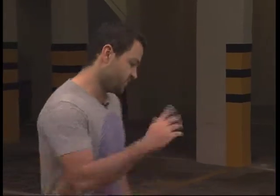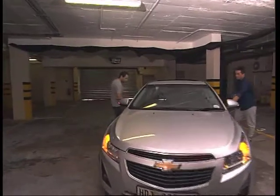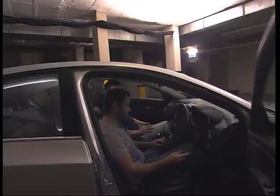Let's see what's going on in there, so let's jump in. We've got the key, open her up. Okay, welcome to the interior of a Cruze. Very nice. It's quite a nice place to be, isn't it? It really is. It's actually not bad at all.